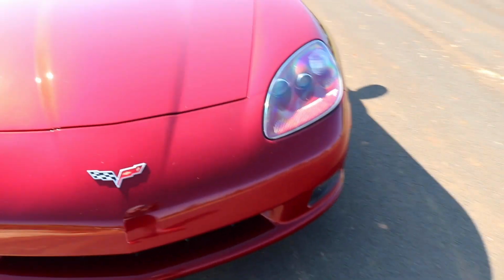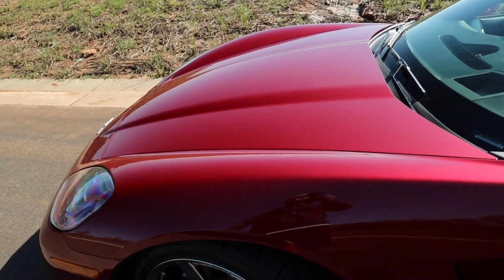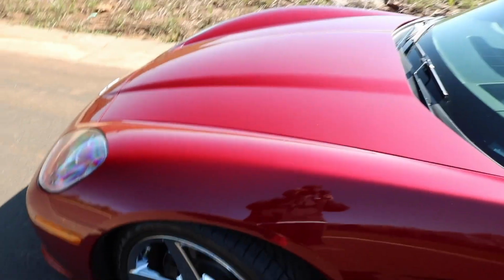Everything else is literally flawless on this car completely. Swirl marks are very, very minimal. Might have my buddy paint correct it, put ceramic coating on it, and call it a day.